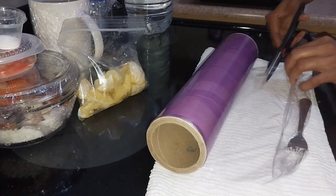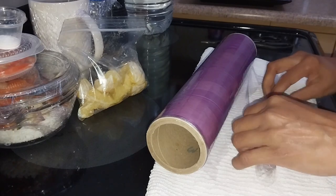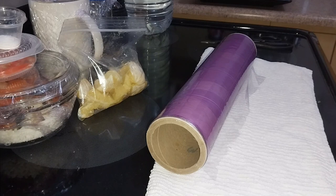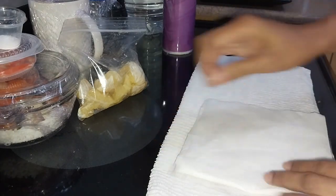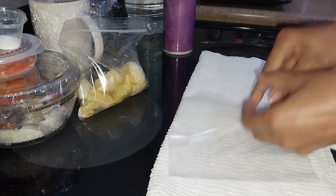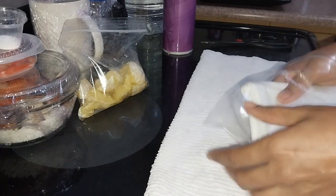And I make sure to take my fork. Normally, I use not the Ziploc bags, because those are expensive. I would buy some regular poly bags. But I ran out, so I will just put my forks in those. And I take some extra napkins. Always need napkins.